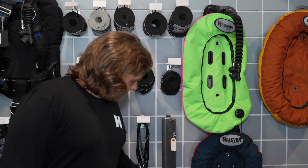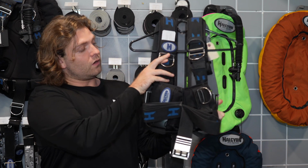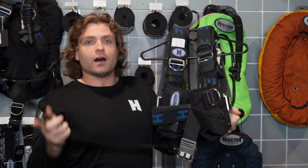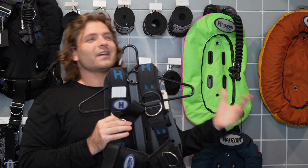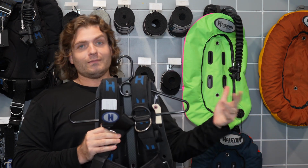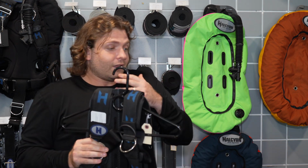But with the backplate and wing setup, what you have, as well as the backplate of course, is the harness that goes through it, and then you get this little bad boy, the crotch strap. Now, a lot of people get worried when they've never tried one of these, that is it going to hurt me, is it going to be uncomfortable, is it going to get in the way? No, honestly no, it's completely harmless, I guess you would say.